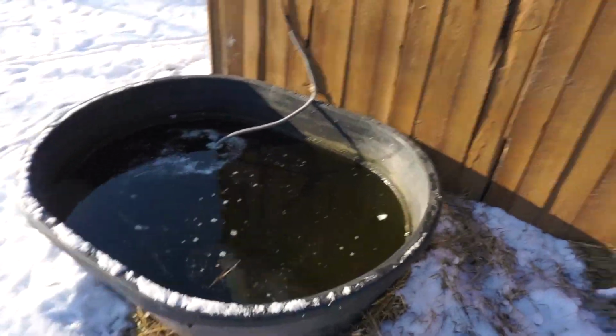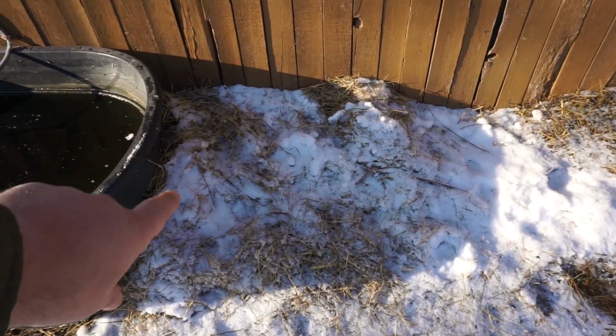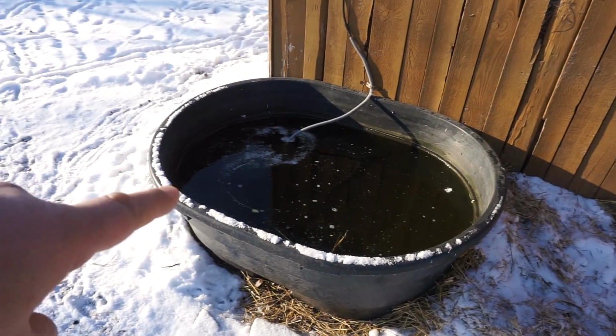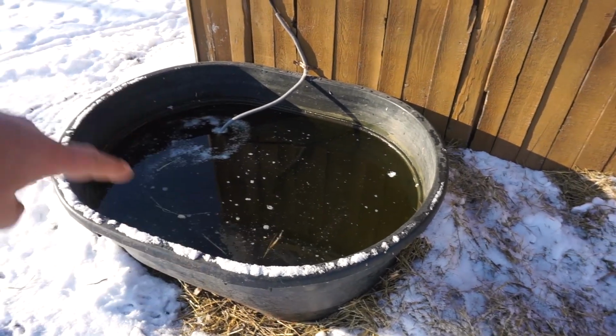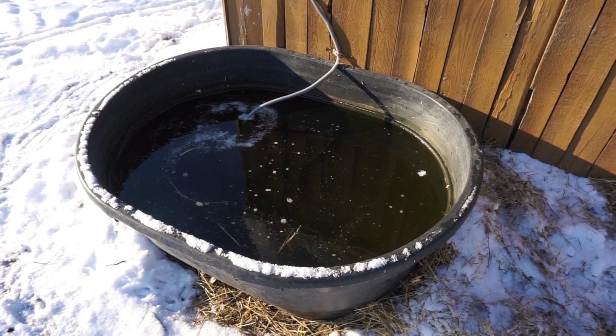So we like to keep this topped up. We've got this little ramp built here for the pigs to get up and get the water. We've got the heater in here that keeps it defrosted, and then we'll usually have to put a few jugs in here once a day, usually evening or morning, one of the two.